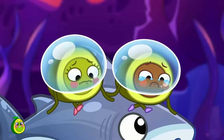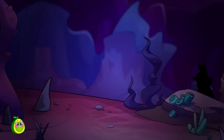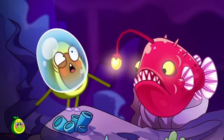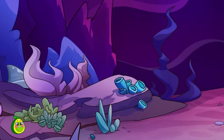I see the toy! I can't see anything here! This is not my toy! Something is wrong.